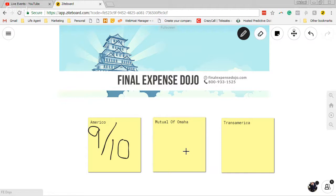So it's just not worth submitting anybody that's over the age of 80 with Mutual of Omaha if you do use them. So because of the lower renewals and the cut comp with the higher ages, I'm going to give them a 7 out of 10.